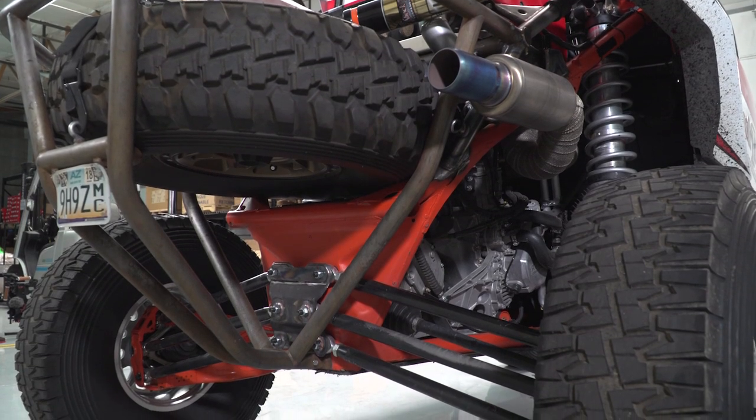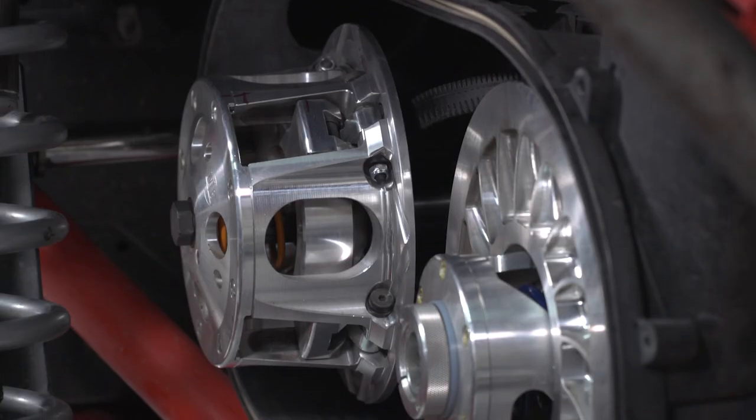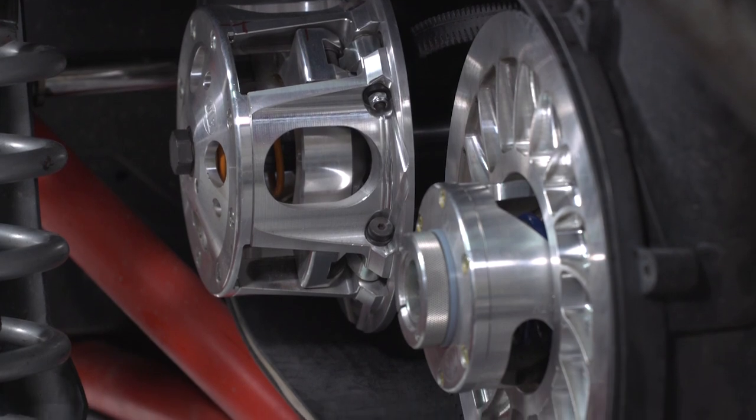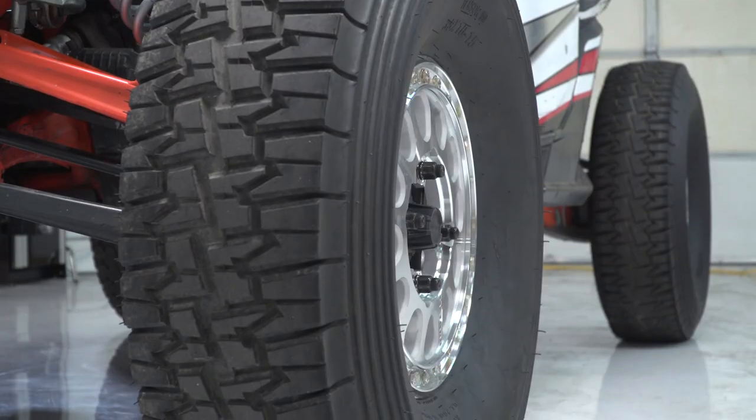When people watch our video going 112 miles an hour, the most asked question is, how is your car doing that compared to my X3 that can't? I'll narrow it down. Three things. One, horsepower. Evo flash. Two, clutching. We have an STM clutch on here that's tuned spot on. Three is gearing, and we got the gearing by running a 35-inch tall tire so that we could get 112 miles an hour at the RPM that we run.